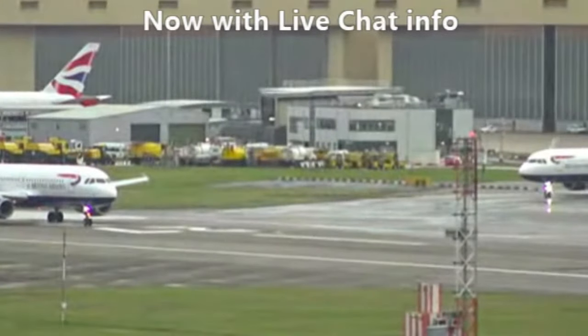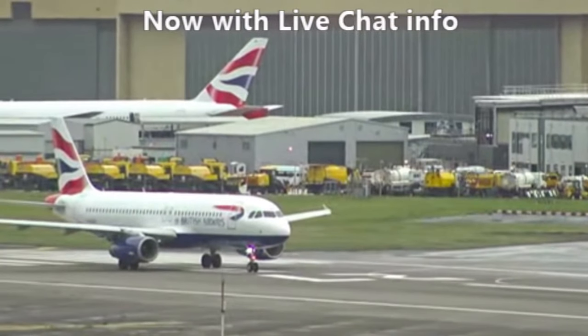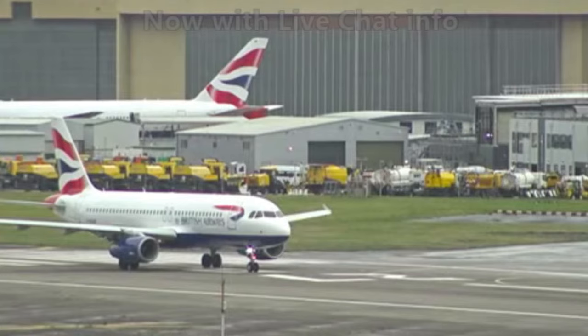Are they the original engines? I don't know. There must be an app you can find out where you can put the plane information in and find out what engines are fitted and what engines aren't fitted when they've been serviced and maintained. There must be something there that tells you all that information. I haven't found it yet. If I do, I will make you aware of it.